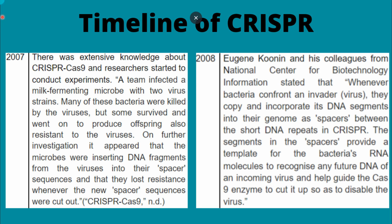In 2008, Eugene Koonin and his colleagues stated that whenever bacteria confront an invader, or let's say a virus, they copy and incorporate its DNA segments into their genome as spacers between the short DNA repeats in CRISPR. The segments in the spacers provide a template for the bacteria's RNA molecules to recognize any future DNA of an incoming virus and help guide the Cas9 enzyme to cut it up so as to disable the virus.